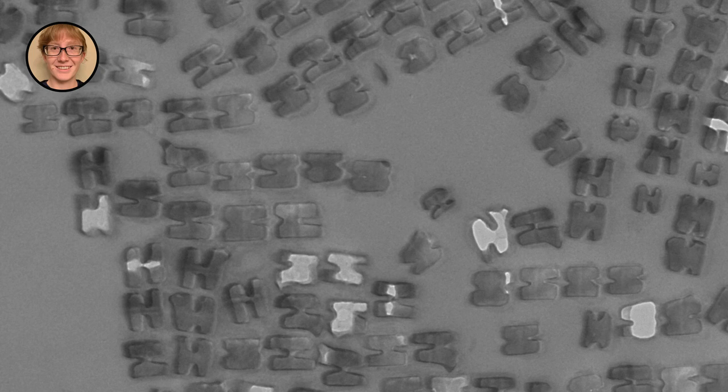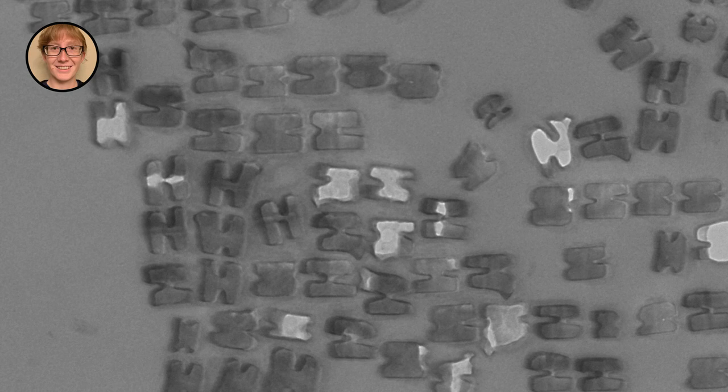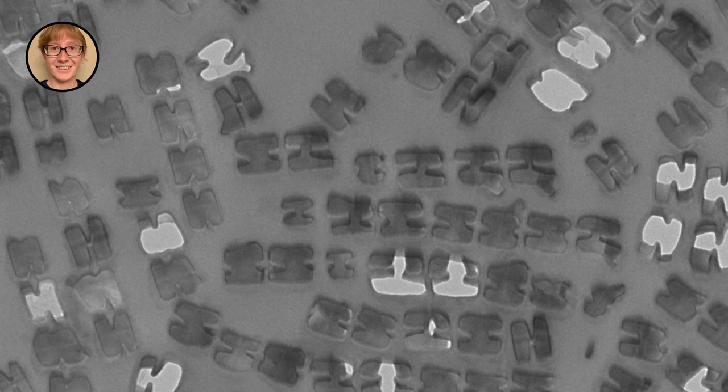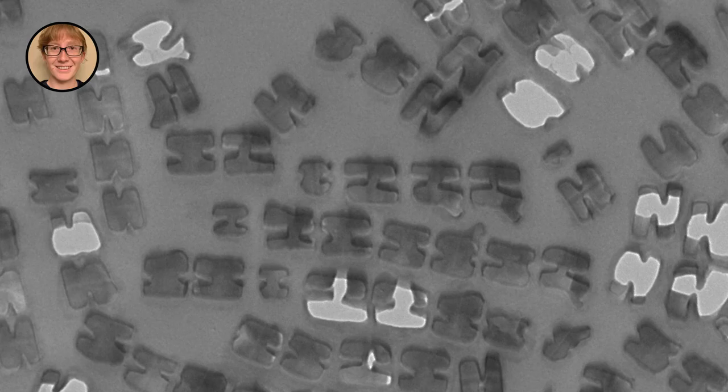Raphide crystals are made of calcium oxalate and grow into a variety of shapes that we can see in an electron microscope, including the H's and N's in this image. Raphide crystals allow the plant to store extra calcium and also to deter herbivores, animals that might want to eat the leaf, but who won't do so when it is full of sharp and toxic crystals.